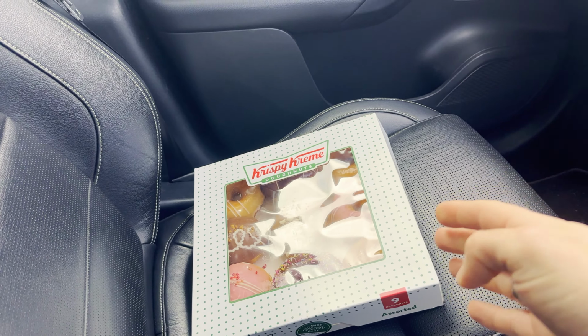So today, the F Pace is going in for its 80,000 mile or 5-year service, which is good because we're on about 82,000, looking at the clock down there. And I'll put the number down the bottom, but I think that's about £580.